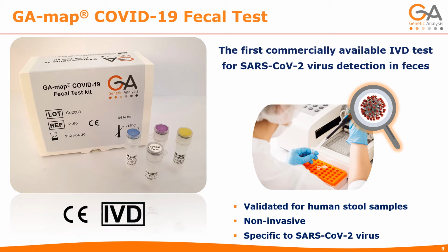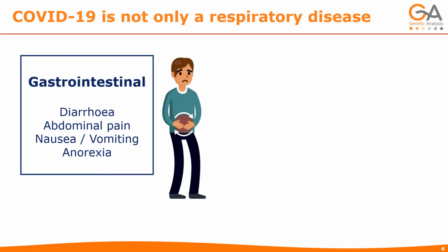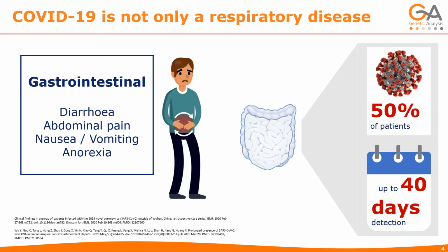As you know, COVID-19 is not only a respiratory disease, but rather a multi-system disease. Patients report typically gastrointestinal symptoms such as diarrhea, abdominal pain, and vomiting. SARS-CoV-2 RNA has been found in fecal samples of up to 50% of COVID-19 patients, and the virus can be detected in fecal samples for up to 40 days after onset of symptoms. It can infiltrate gastrointestinal cells, which may promote viral infection.